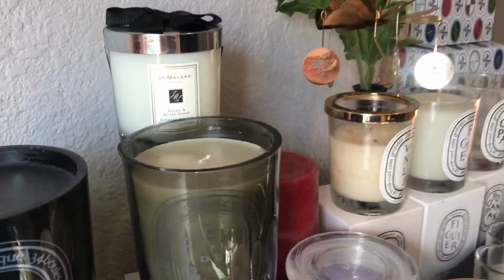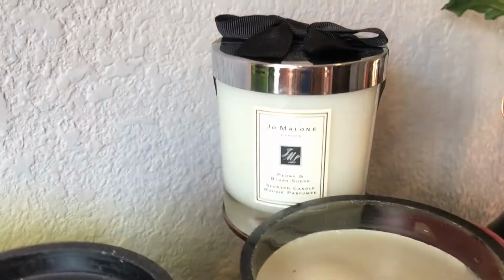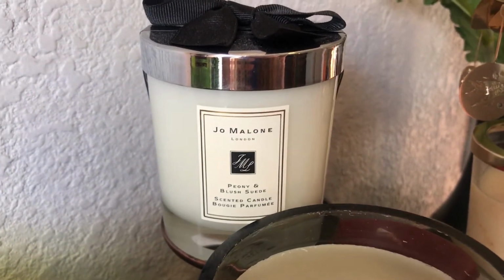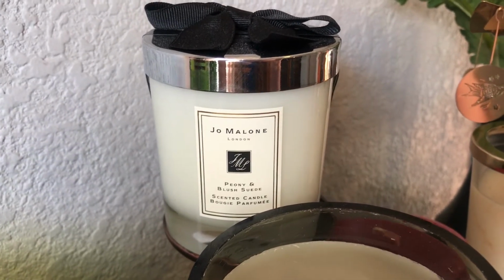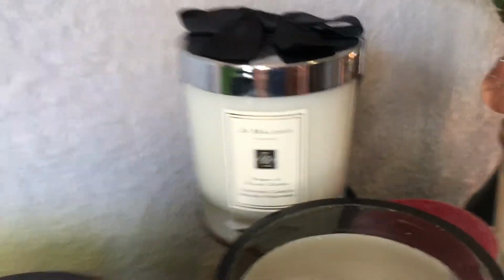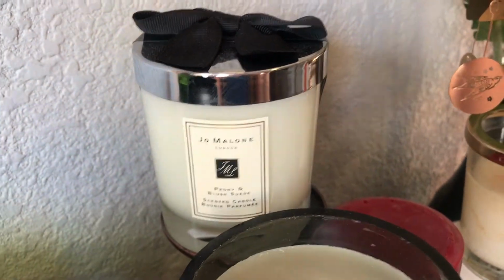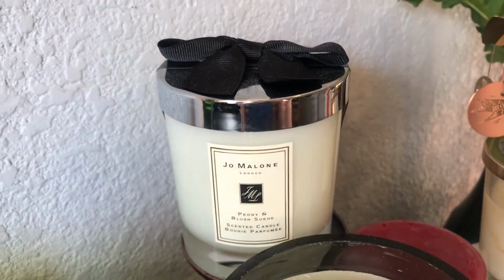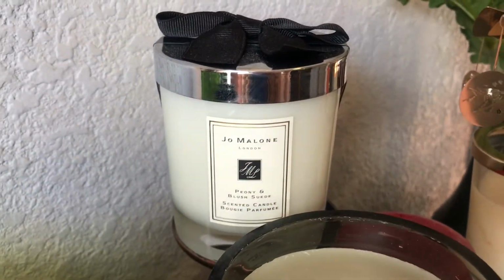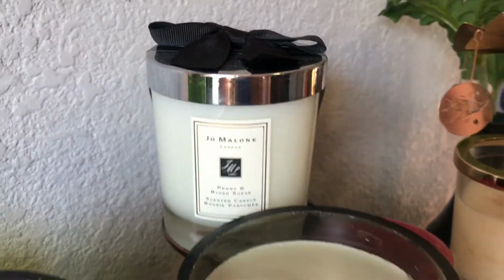Now into my other random candles. I haven't opened this one yet, but I enjoyed the perfume in the store. And I also got this one on sale. This is the Jo Malone Peony and Blush Suede candle. Haven't opened it yet. I'm sure it smells good. I just wanted to keep the bow and the lid attached just to confine the fragrance and kind of save it. But I know a lot of people love Jo Malone candles, so I thought I would try it, and this is my first one.